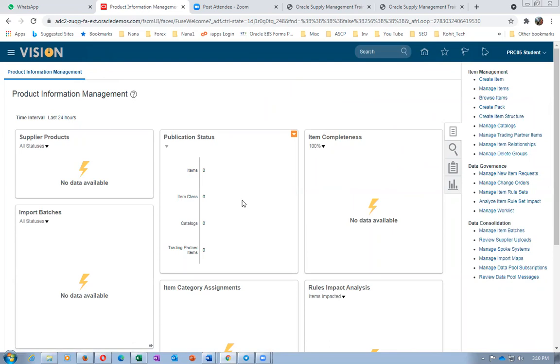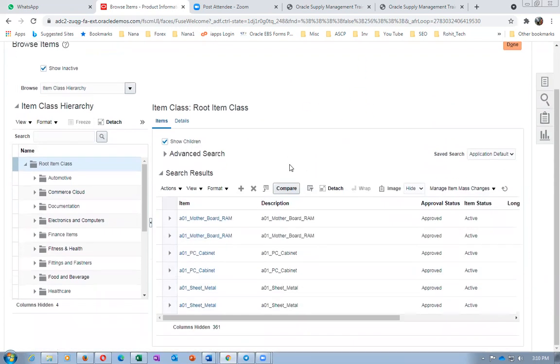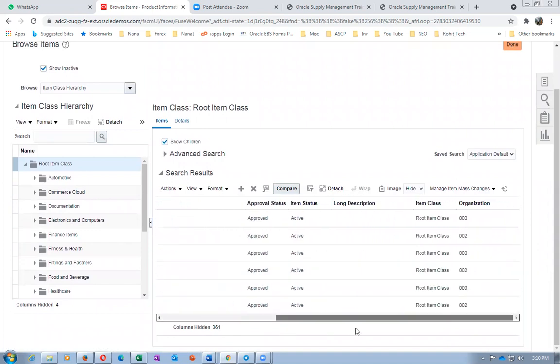E01, the PC cabinet. I'm going to query the FG item for which I've already created the bill of the master. And then I have to create the bill for the child. So I go there. I will now choose this PC cabinet. I will now open up the child org. So 002, then the next one is 002.